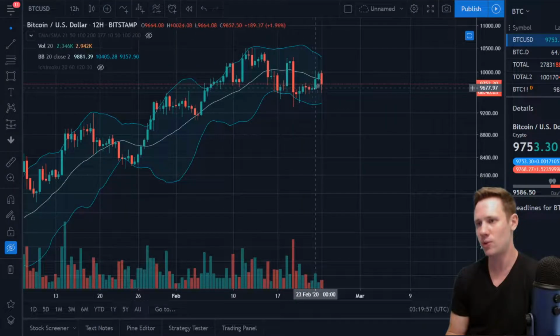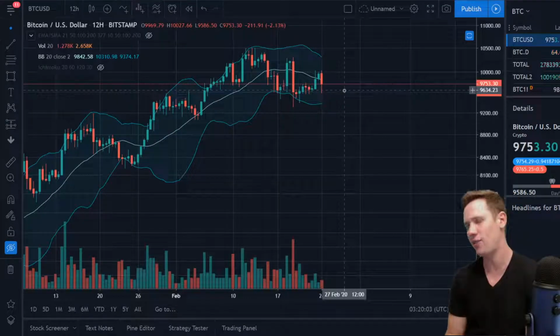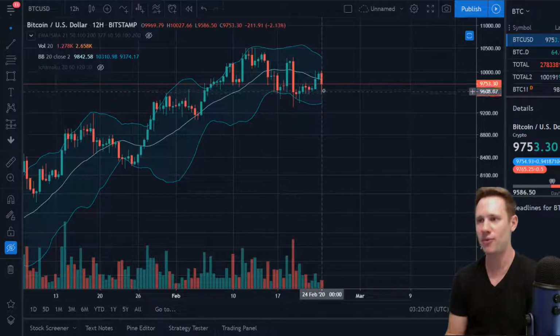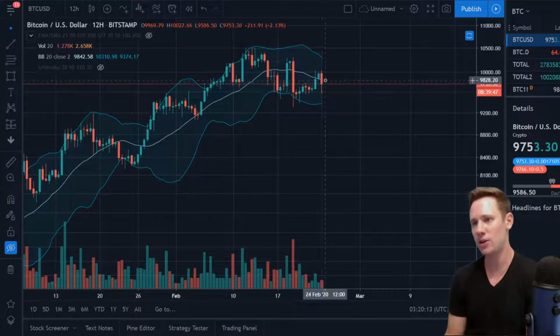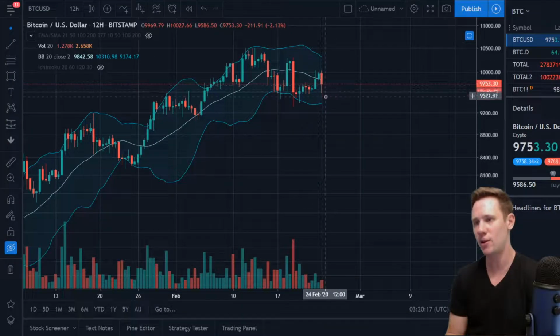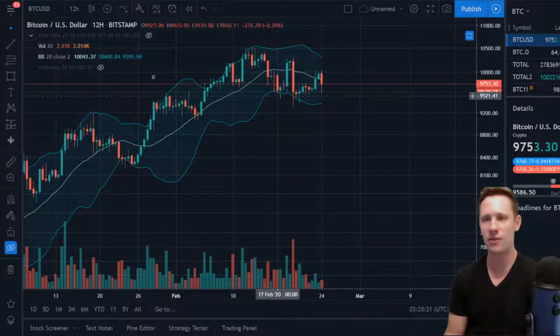Bollinger Bands, we'll have to see if we close above or below the middle BB on the next 12 hour, coming in at 98.42. Okay, so if this was just a CME gap fill and we can close the next 12 hour back above the middle BB at 98.42, that could be a good sign for a further breakout. Close beneath it, we might continue further down.